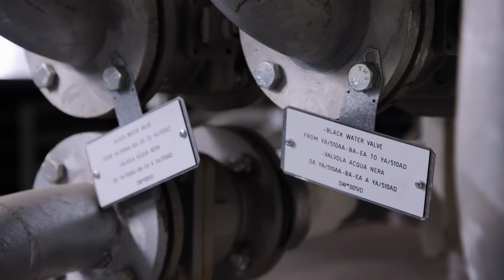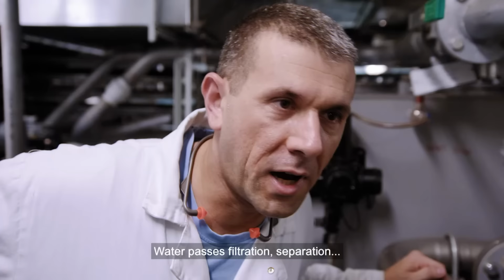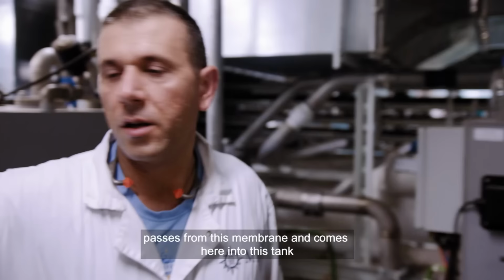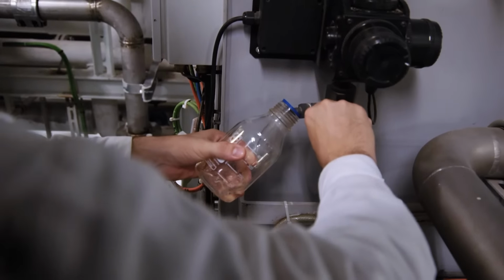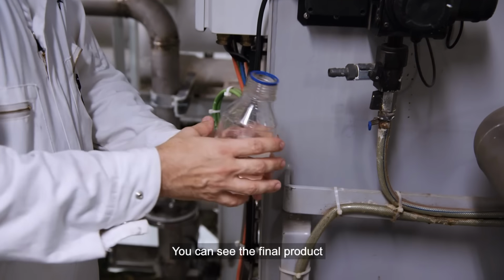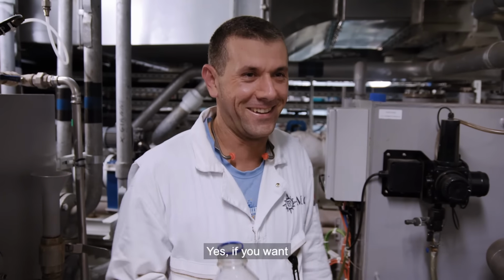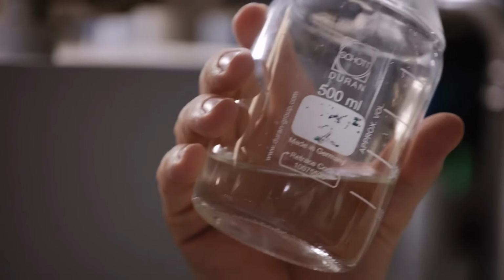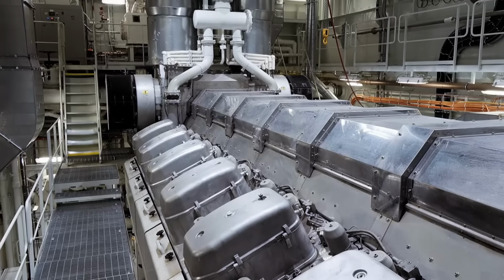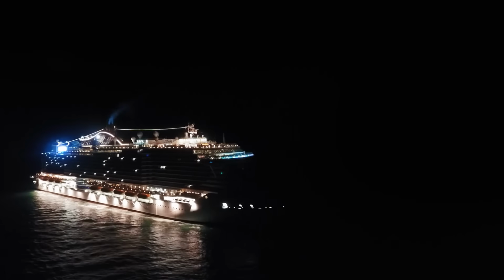The black water is filtered until it's almost as clean as drinking water. The water passes the filtration, separation, passes from this membrane and coming here in this tank. You can see this is final product. Can you drink? Yes, if you want. This water doesn't get drunk. Some of it is siphoned off to cool the massive engines. The rest is safe enough to be discharged into the sea.